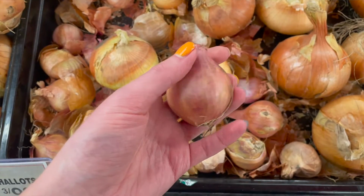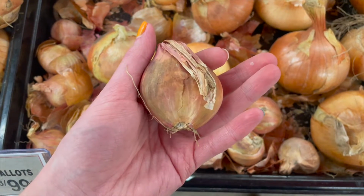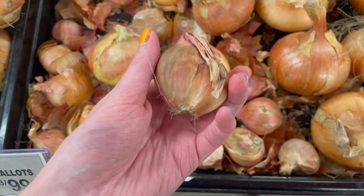Then we have shallots. Taste of Home says they have a mild flavor, while the Spruce Eats said that they have an intense flavor. So I don't know how they can be both. But another thing I read was that they have a mild flavor, but an intense kick. And to me, I don't know how both of those can coexist, but maybe they have. I haven't used shallots a lot, so you tell me.